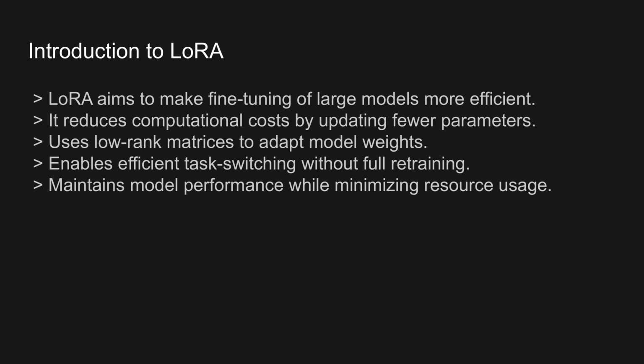Let's move on to the practical benefits of this approach. LoRA not only reduces the computational load, but also makes task switching more efficient. What do you think this means in terms of real-world applications? I guess it means that you can use a single pre-trained model for various tasks without having to store multiple versions. You just load the small, low-rank matrices for each task, which saves space and time.